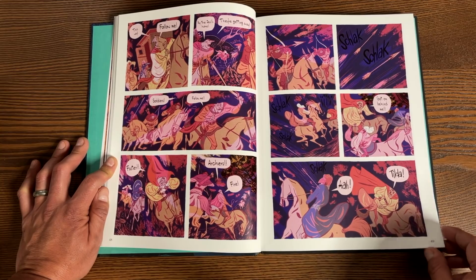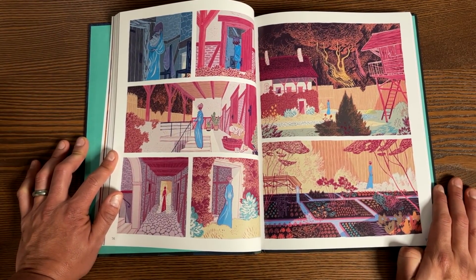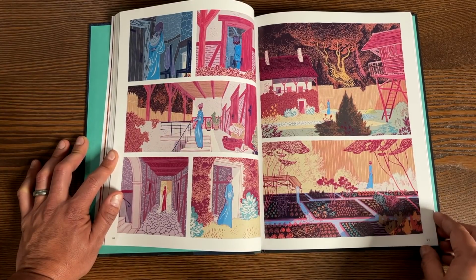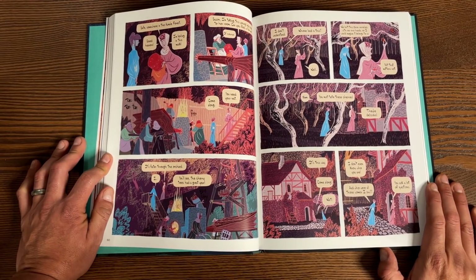This looks absolutely stunning. It is translated into English. It says book 1. I don't know how many books there are, or if it's even still going in France, but I would love to know. But this is what the artwork looks like. How could I say no to this?